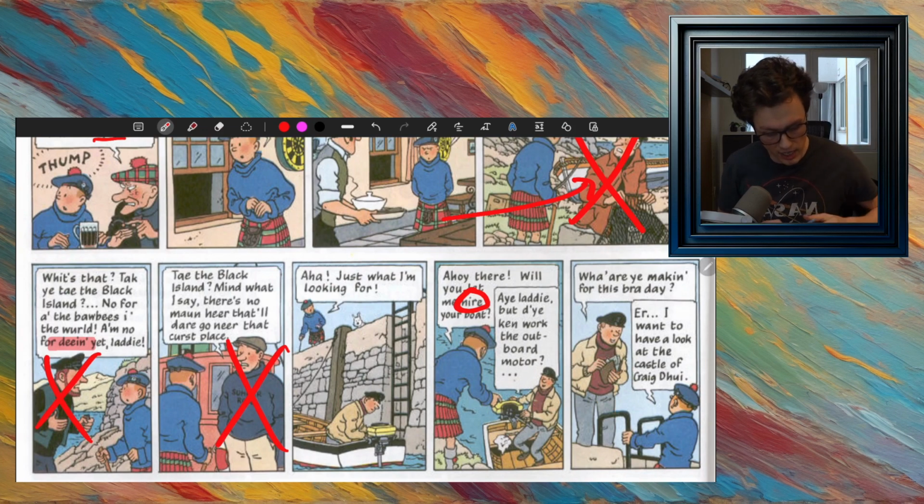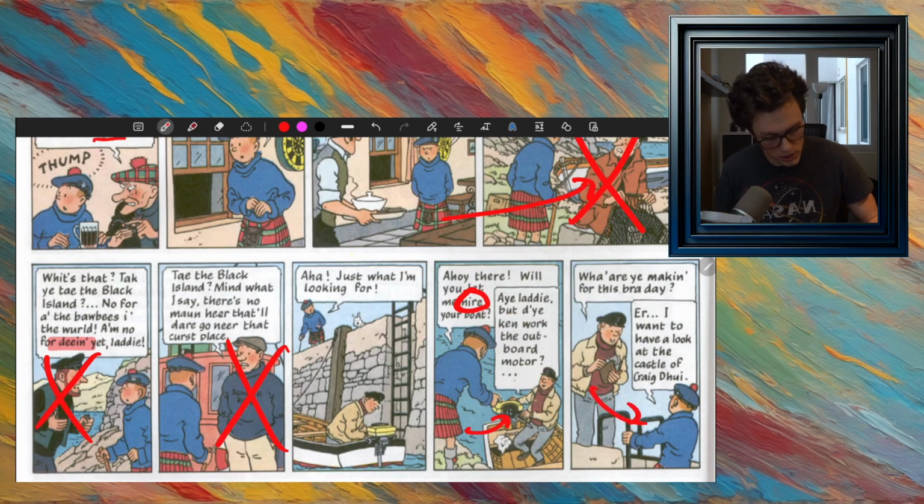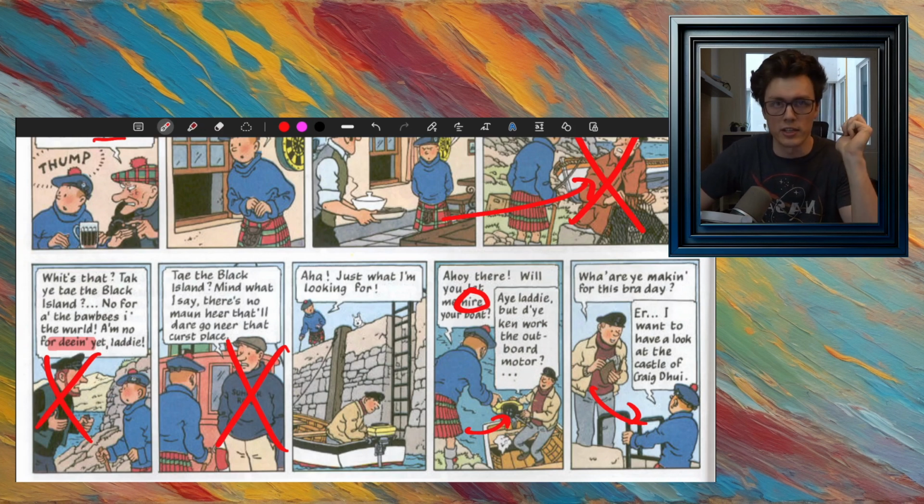Because the man says, "Aye, laddie, but they can work out the outboard motor, but do you know how to use the motor?" That's what he's saying. Do you know how, are you able to? And use the motor, right? Can you drive the boat, basically? And then he asks Tintin, "What are you making for this braté? Where are you going? What are you doing?" And then Tintin says, "I want to have a look at the castle of Craig Dwee."